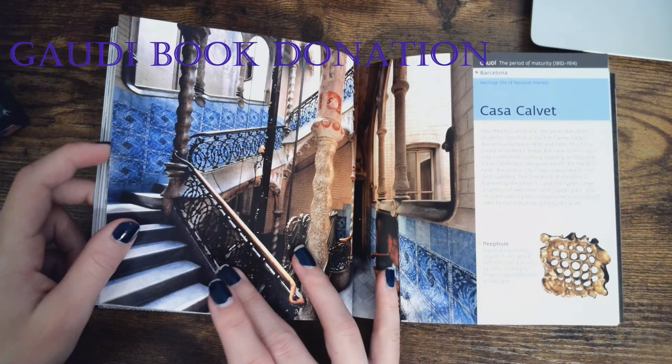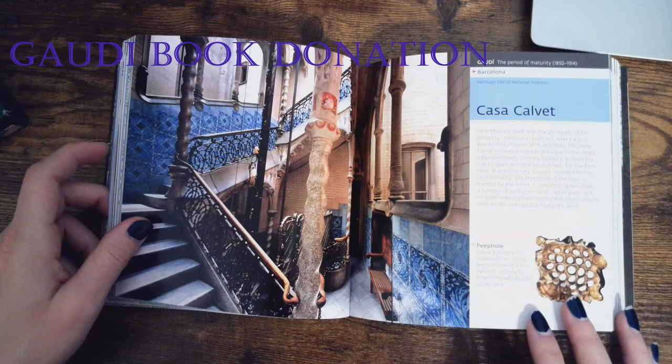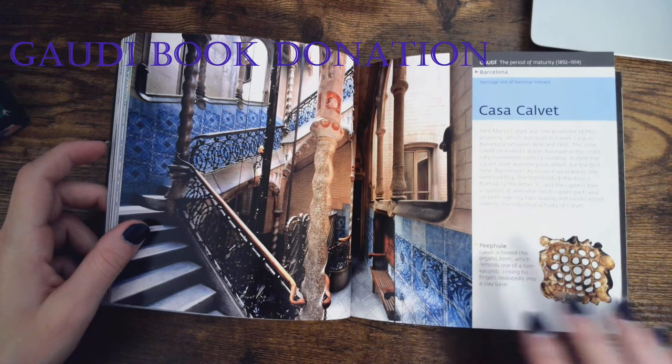Casa Calvet. Pere Martir Calvet was the promoter of this property, which was built in the Carrer Casp in Barcelona between 1898 and 1900. This time, Gaudi recreated Catalan Baroque in this markedly 19th century building. In 1900, the Casa Calvet won the prize, which for the first time Barcelona City Council awarded to the best building.